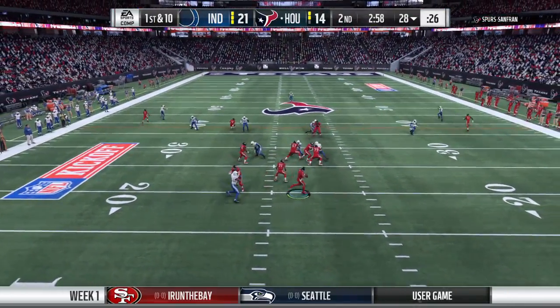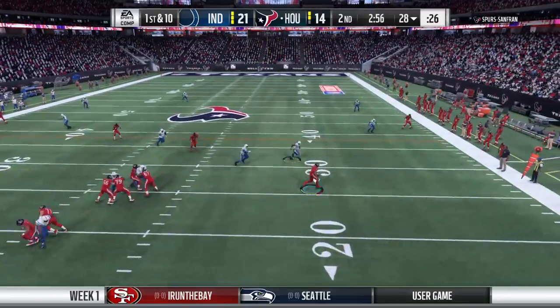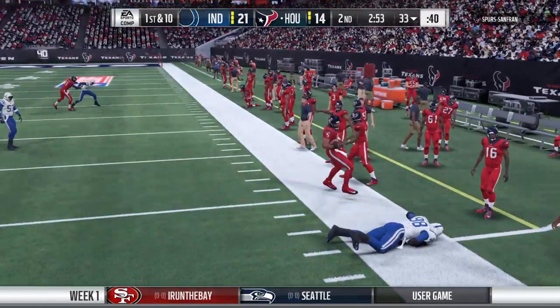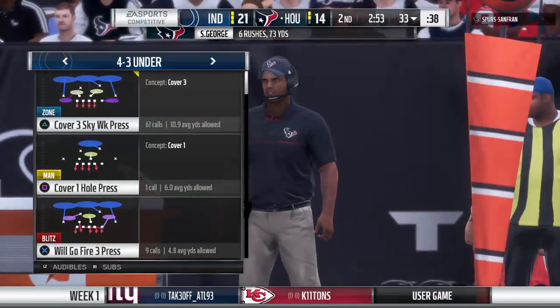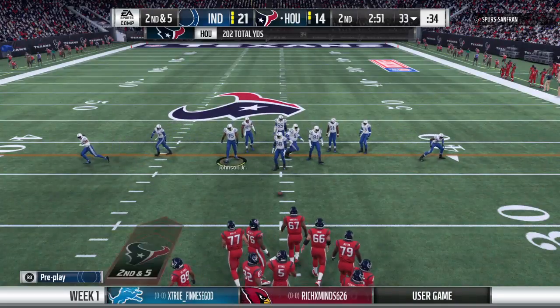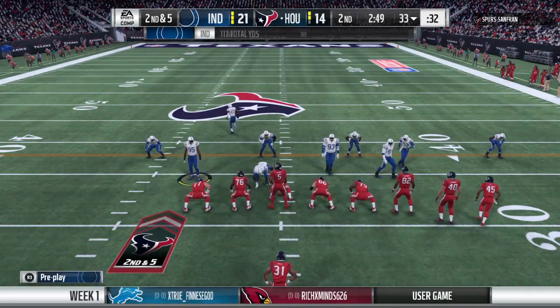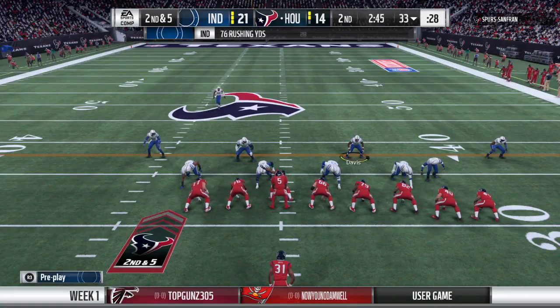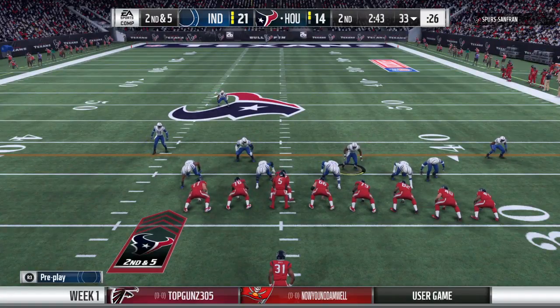On first down, George eluding the pressure right. And he'll be out of bounds across the 30-yard line. He'll get 5 out of the scramble. It's second down. Okay, he's not going to get the first down, but this is still a nice job of buying some time and then running to get to the sideline and get out of bounds and avoid the big hit.